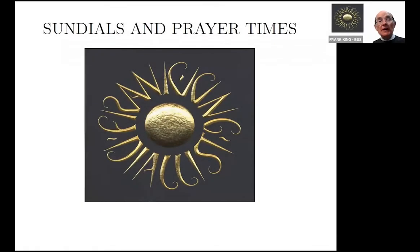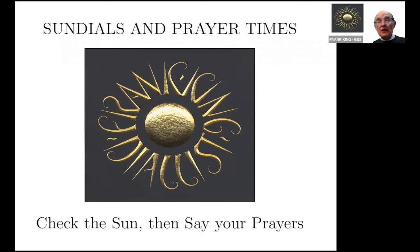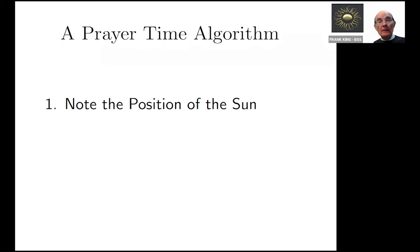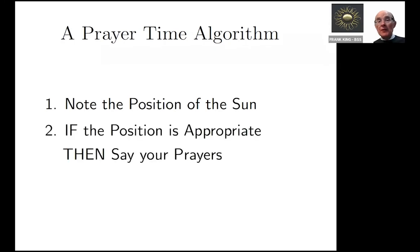The title of this talk is Sundials and Prayer Times, and I have a subtitle: Check for Sun, then say your prayers. And if you think this is a rather strange thing to write, then let's re-express it in a modern way as an algorithm. Step 1, note the position of the sun. Step 2, if the position is appropriate, then say your prayers. Step 3, wait. Step 4, repeat from 1.